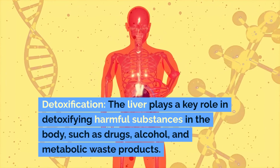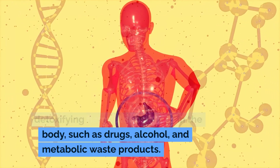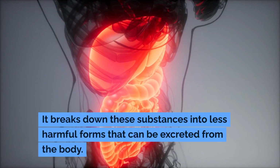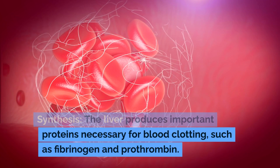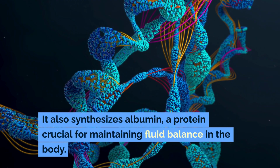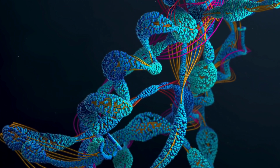Detoxification. The liver plays a key role in detoxifying harmful substances in the body such as drugs, alcohol, and metabolic waste products. It breaks down these substances into less harmful forms that can be excreted from the body. Synthesis. The liver produces important proteins necessary for blood clotting, such as fibrinogen and prothrombin. It also synthesizes albumin, a protein crucial for maintaining fluid balance in the body.